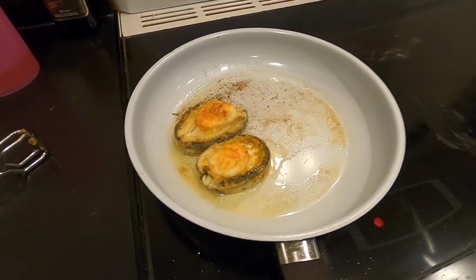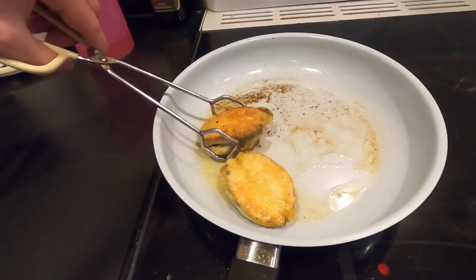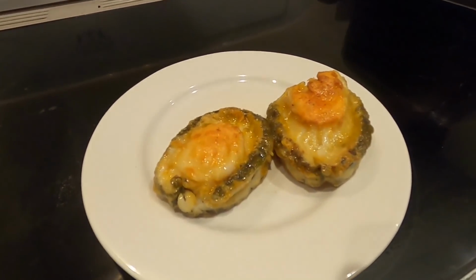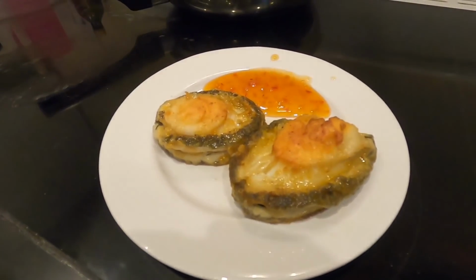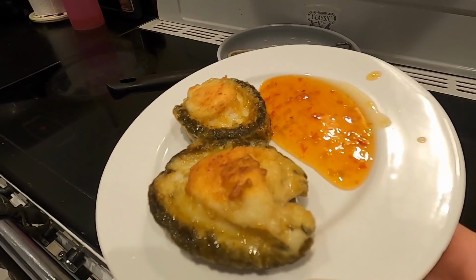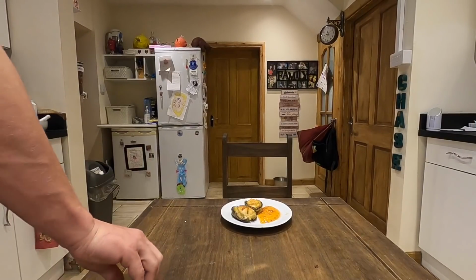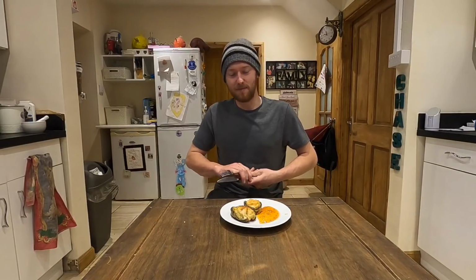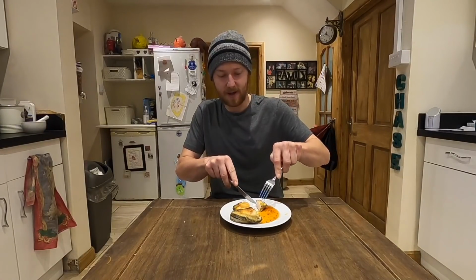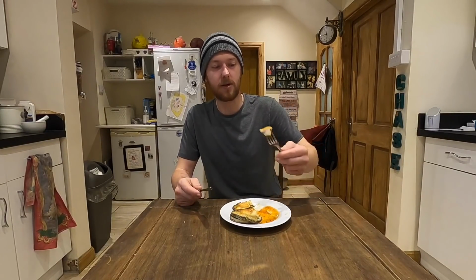Can't beat a good old fry up of ormers. Smells absolutely delicious. Nice and crispy edges from the flour. Yum. Nice simple cook today. Looking forward to this. Just a good old fried ormer. Yum. You can see that, cut it with a butter knife. Beautiful. This is going to be really hot. And we've got good old sweet chilli sauce on there.